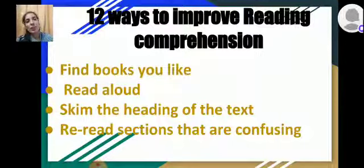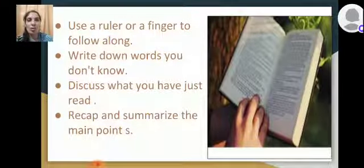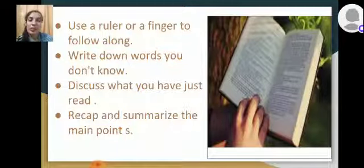Okay, next, reread sections that are confusing. The sections, the part which is confusing, you should reread it. It means again you should have to read that text. Next you have use a ruler or a finger to follow along. Yes, many a times teacher also says in the classroom, students, just put your finger below the word, below the text which you are reading. Yeah, so you may take the help of your finger, point finger, as well as ruler.